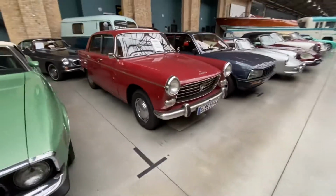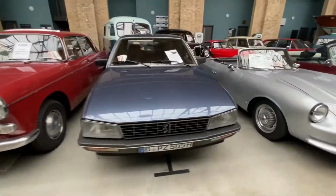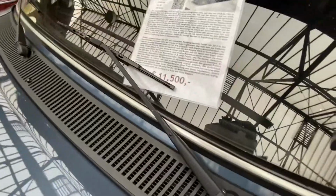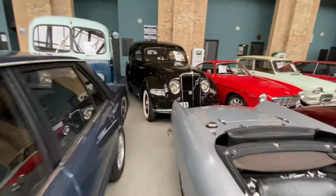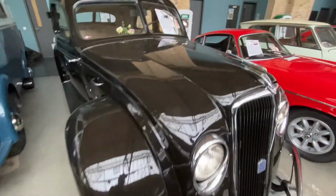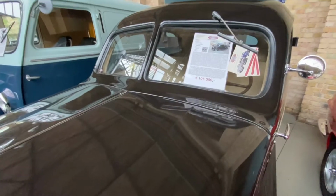They've got a Peugeot 404, another Peugeot. In fact, this is from the 80s. I remember seeing these driving around back in the day. What is it, 1983, and it's 11,500 euros. Is this an old Volvo? I've never seen an old Volvo before, and that's an old Peugeot truck. This one I've never seen. It's an old Volvo. What year is it from? 1935.